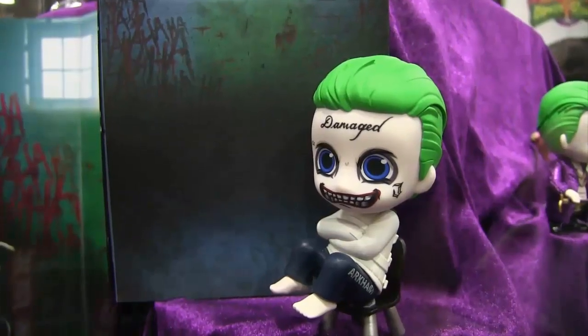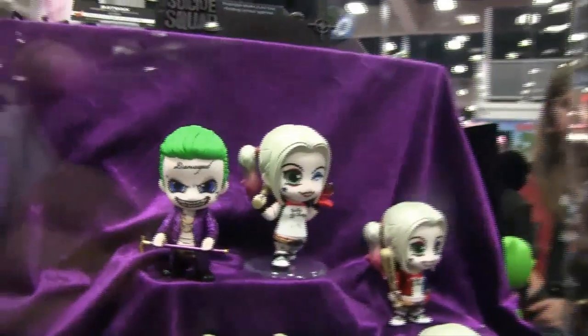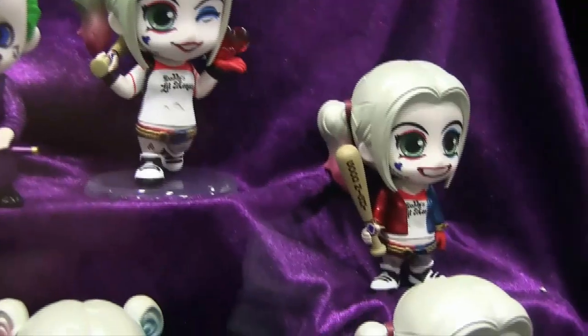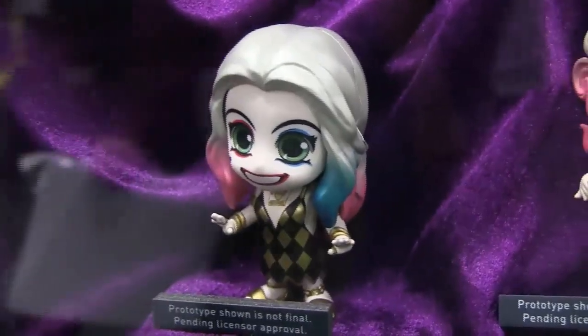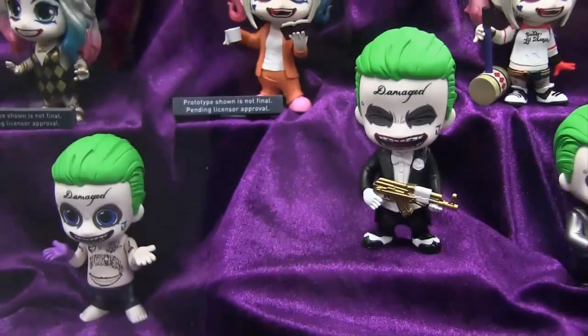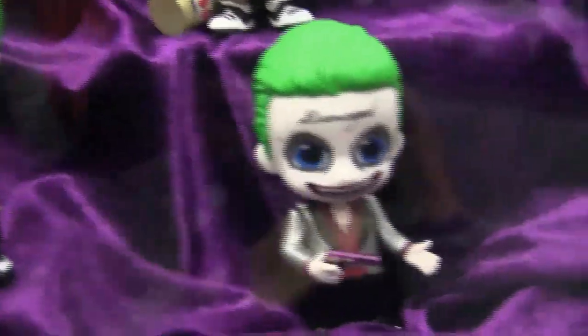And some Cosbaby stuff. I think I spent way too much time on this, honestly. Not a big fan of it, but I know some people are. I'm not judging. Some of these are really cute, like that Harley Quinn in the Arkham suit. So, really cute. Now, this is a huge line, so I'm sure they're going to be doing plenty more Jokers and Harleys.